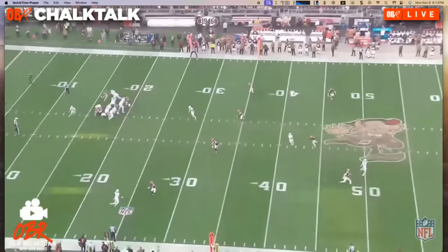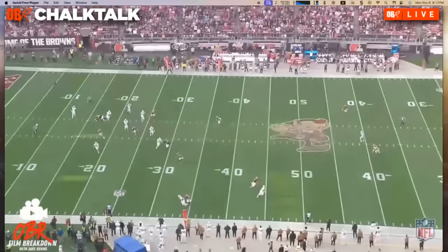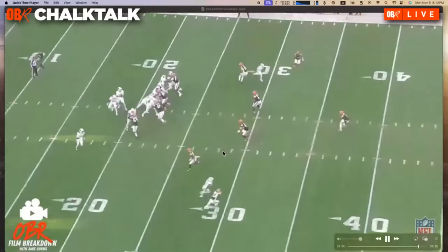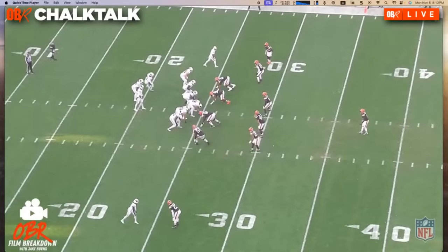So this is a cool concept from the middle of the field. They did this several times against Seattle, at least 2 to 3, I'd say, and it worked out well too. We're looking at the corners and the free safety here. We have this concept called nailing down. I know there are other names for it, but I think Nick Saban calls it nailing down.